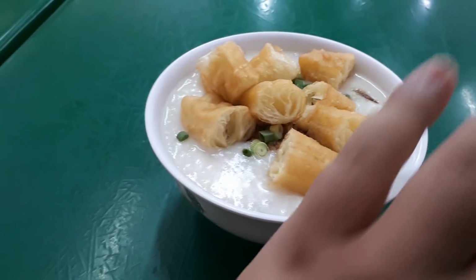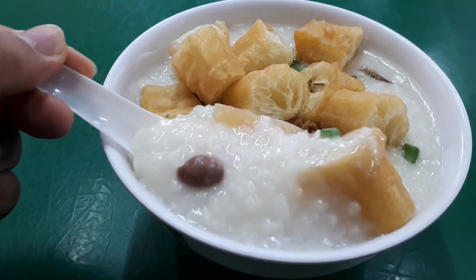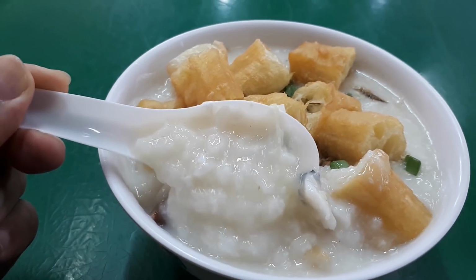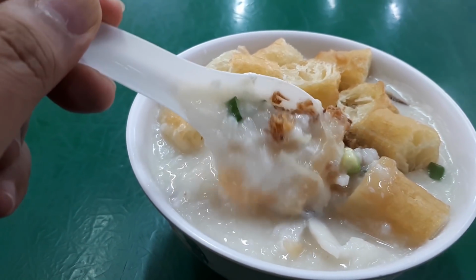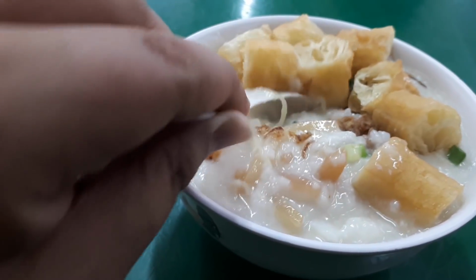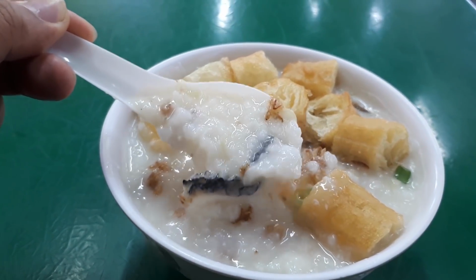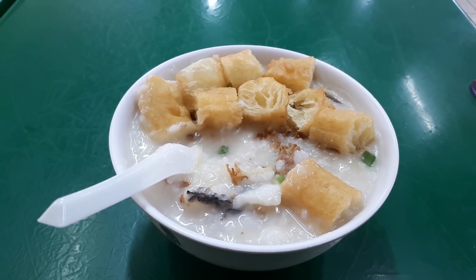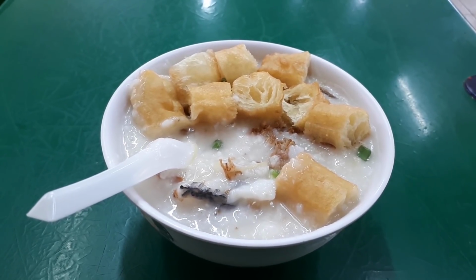The dough stick itself, I would prefer it to be slightly more crispy. Here it is a bit soft, so it doesn't really give much of a crunchy texture to the porridge itself. One thing I must say is this porridge itself is a bit under seasoned. That means it's not too salty. They didn't put much seasoning into the porridge, but it does have a very homemade feel to it, very comforting. So you eat this porridge on a day when you're not feeling well, makes you feel better. Other than that, I felt that it was a bit under seasoned.